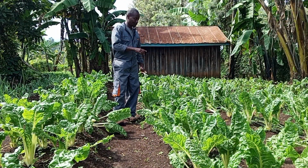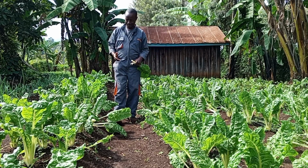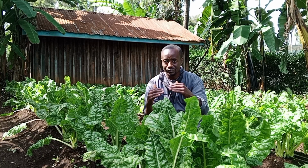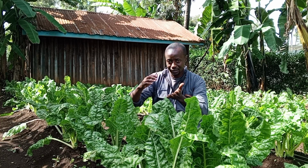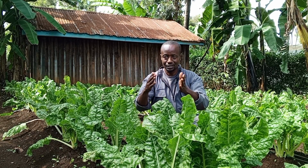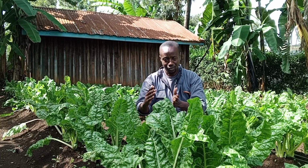So how did I manage this time around to maintain this crop despite the heaviness of the rains that we've been experiencing currently? What I noticed from the previous seasons, normally what I do here is I grow these crops in phases, because my target market is retail, the final consumer. So I don't do a large area at once. If it's the collards, if it's the tomatoes, I do small batches in phases so that I can have consistent supply all throughout the year.